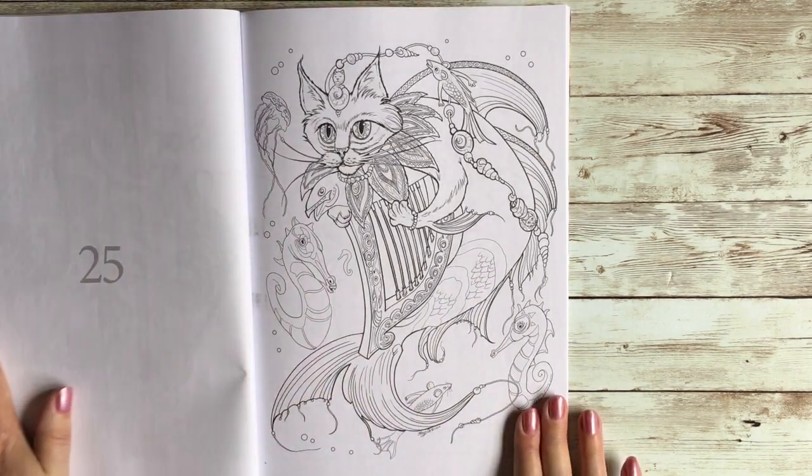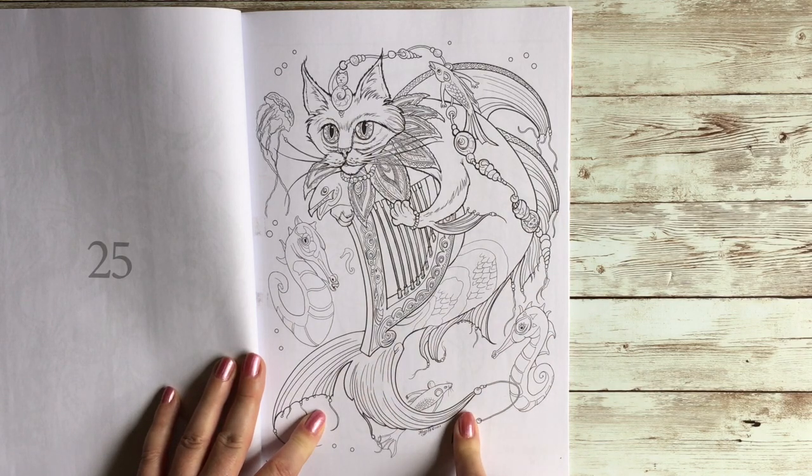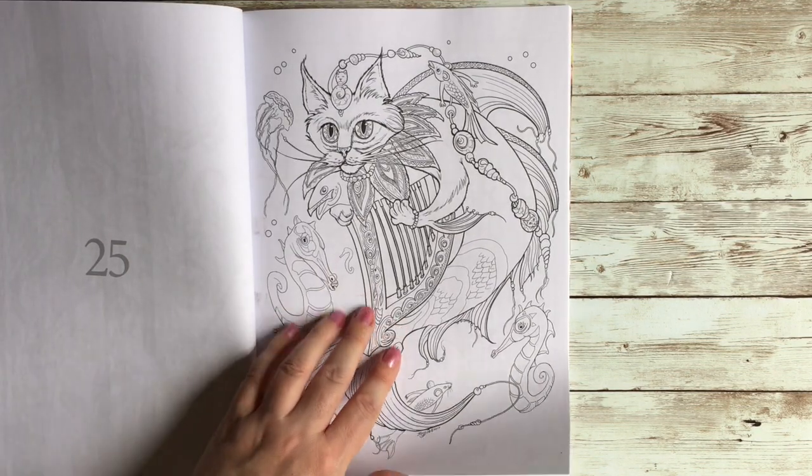Anyway, on to the next one. So we've got another one of our mercats. Cat mer, mermaid, I don't know. Playing a harp.